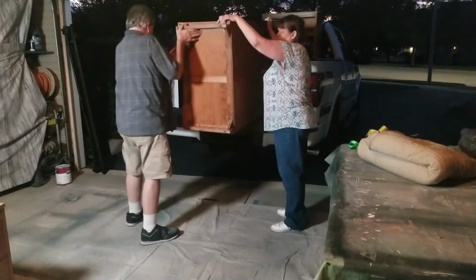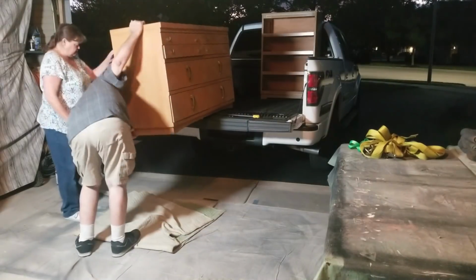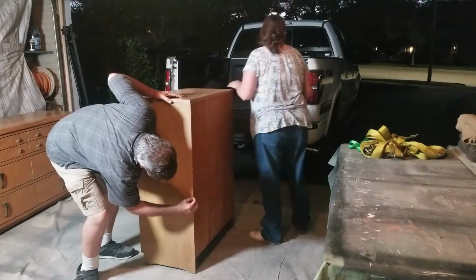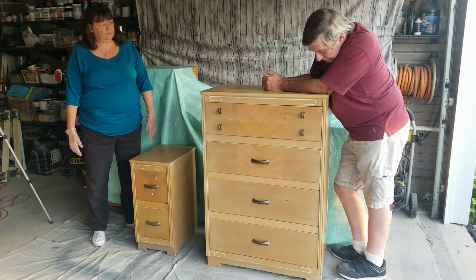Today we're going to be working on this set right here. It's a chest and a nightstand. Cindy and I took a drive the other evening, about 30 miles out into farmland country, and picked up 4 pieces. These are 2 of them that we're going to be working on today, and you'll get to see the other 2 later. And we have some ideas of what we want to do.